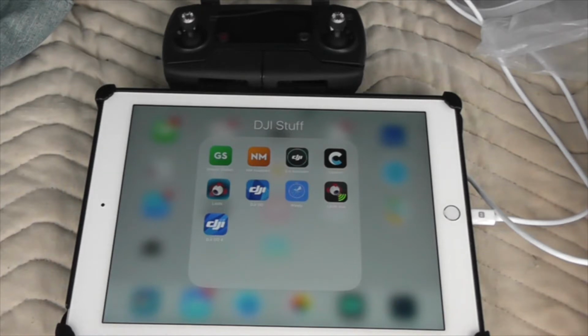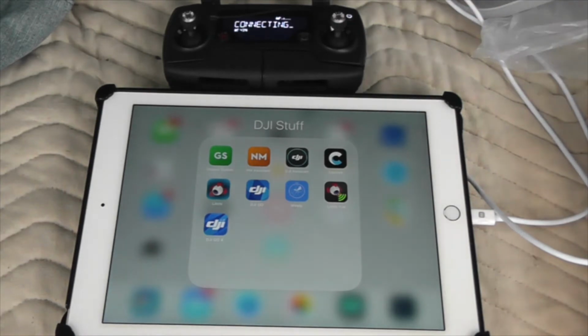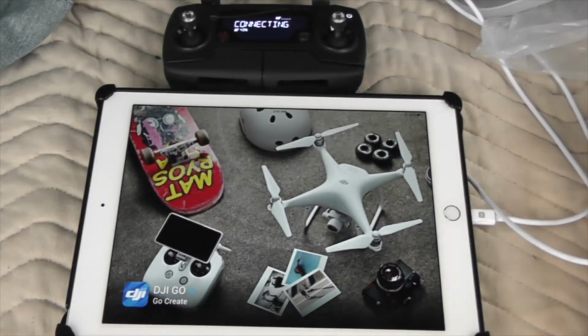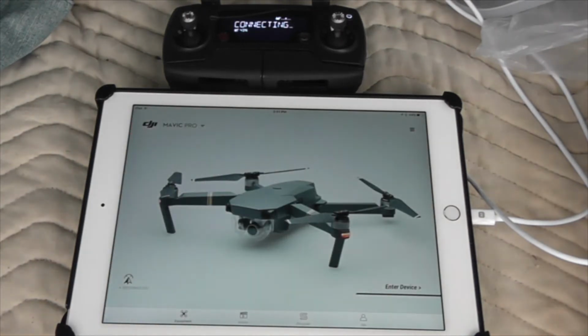Okay, so we're at test site number 1, and the first thing I'm going to do is turn on the transmitter, then launch the DJI Go 4 app, and then turn on the Mavic. Right now we have Geo turned on, and we are in an authorization zone, so we should get prompted to self-authorize if everything works as advertised.